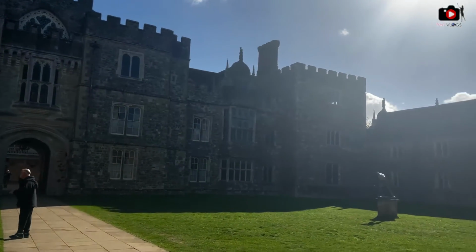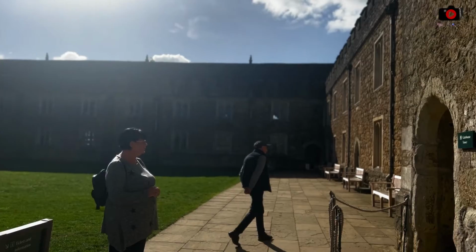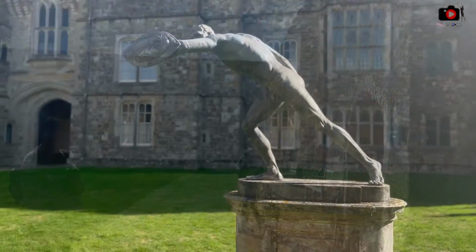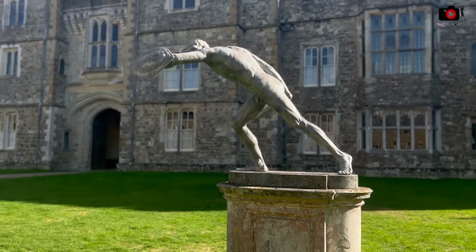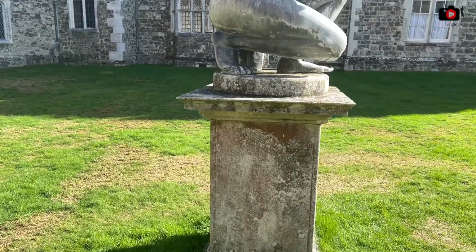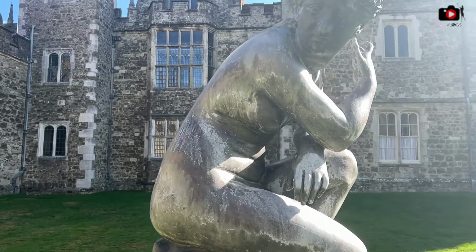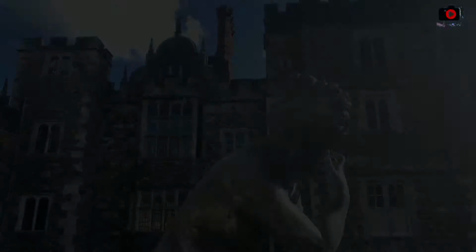Knole is a country house and former Archbishop's Palace owned by the National Trust. It is situated within Knole Park, a 1,000 acre park located immediately to the southeast of Sevenoaks in West Kent. The house ranks in the top five of England's largest houses under any measure used, and it occupies a total of 4 acres.